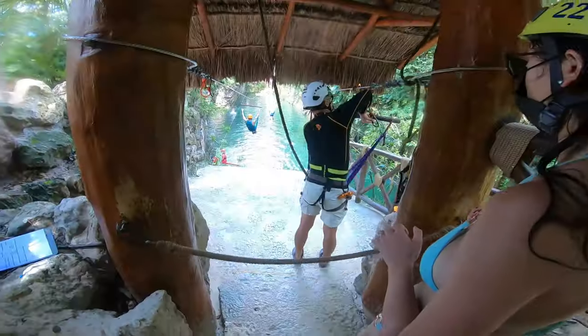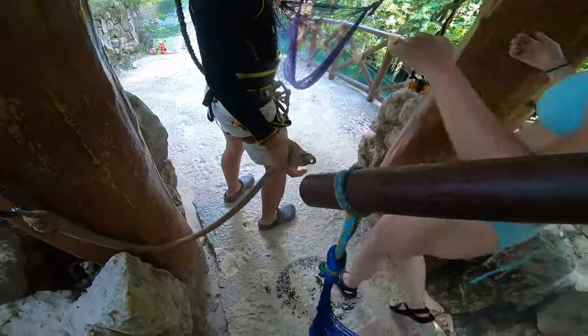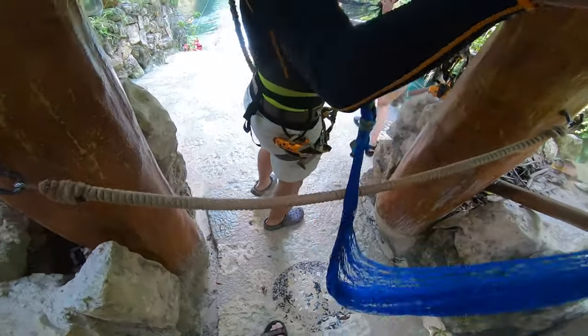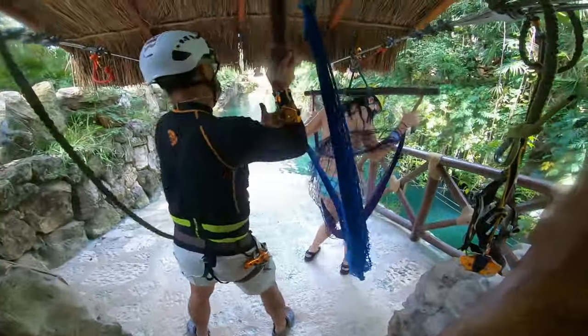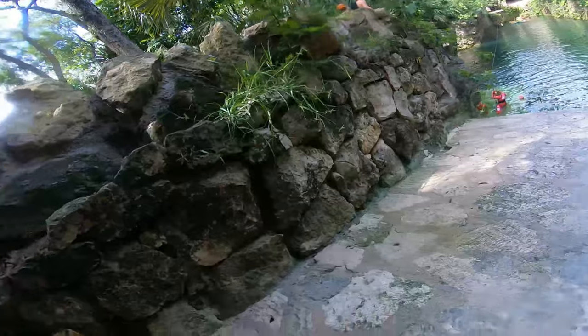Don't worry if you can't swim for the ziplines. There's always somebody on the end of the zipline to help you out once you get to the water, and you're still strapped into the zipline, so that's not a problem. Certainly there are activities that you need to be able to swim, like the cave swim, and maybe even the underground rafts. You don't want to fall out, but other than that, the zip lines are a super, super fun activity. Definitely you need to do that if you go to Xplor.